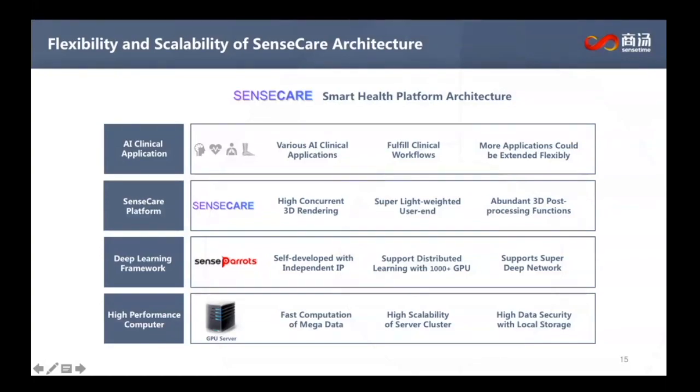This is the healthcare platform. Like this, we have different other platforms that are running on top of Sense-Parrots, like autonomous driving and so on. And above Sensecare, we have different applications, so clinical applications to address different diseases. So we can build a lot of applications, we can build algorithms to identify certain diseases as per the requirement of the hospitals. So at a very high level, this is the architecture.